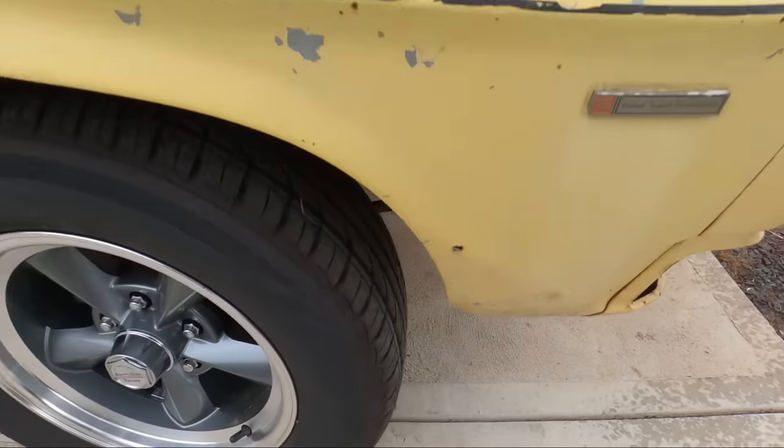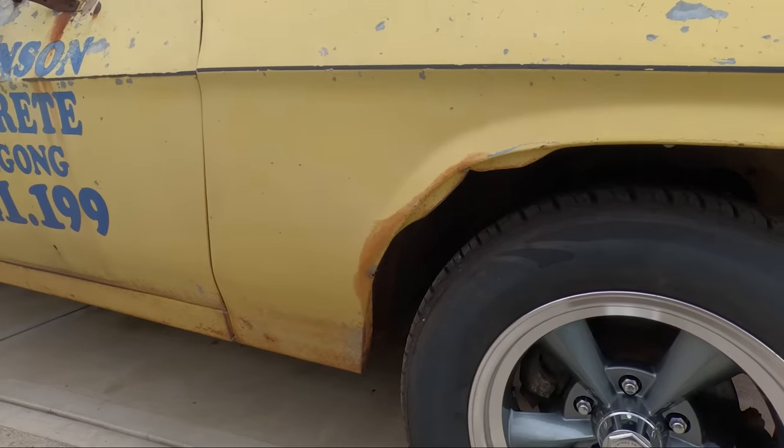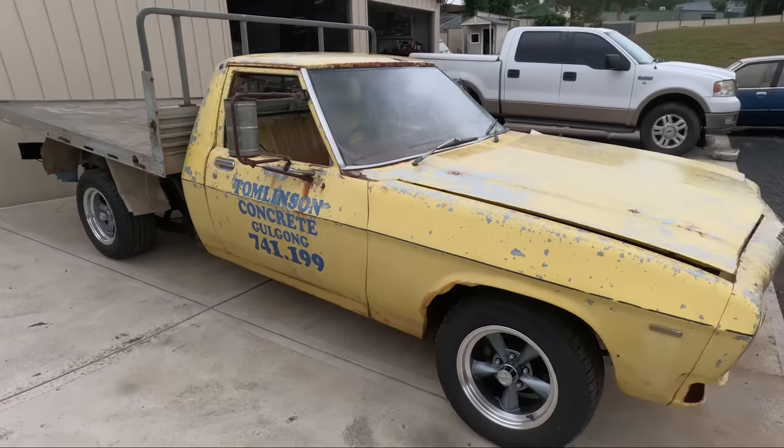Well, that's done. And maybe just hammer that back up. And the corner of that. But anyway, I'll get sanding while it's raining.